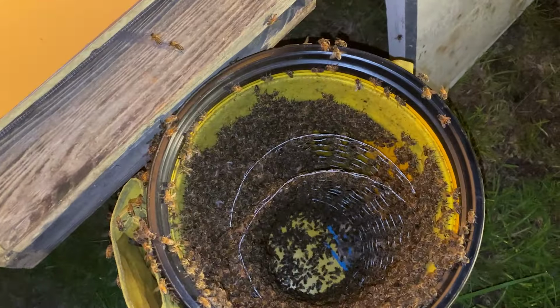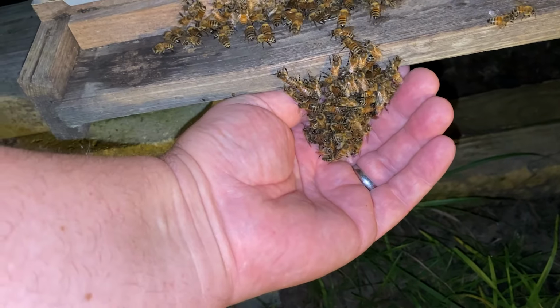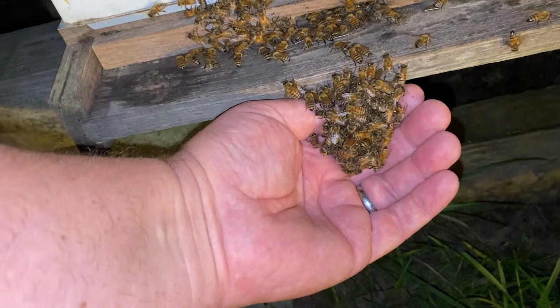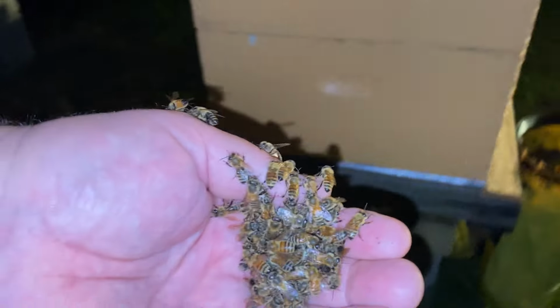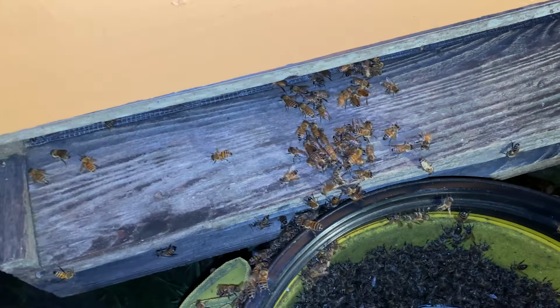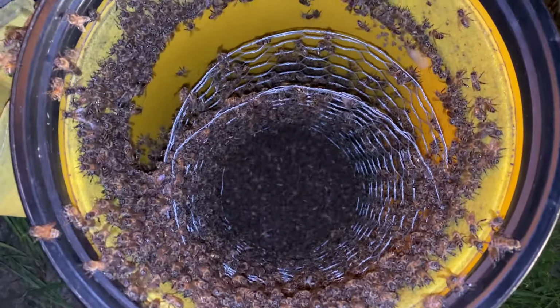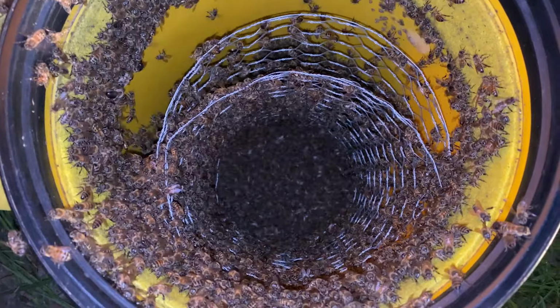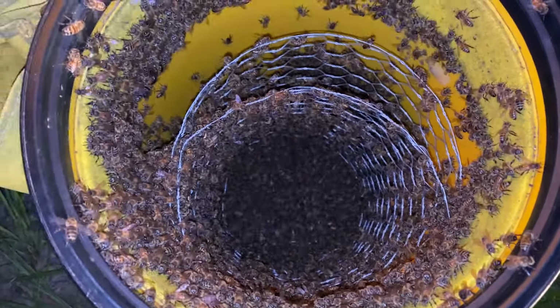Normally I would shake them in, but I don't need the catch bucket right now. I don't have another cutout scheduled for a couple of days. They seemed comfortable where they were, weren't moving fast enough for me, so I shook them all down, make them start moving. As they start climbing back to the top, they'll be looking for somewhere to go.